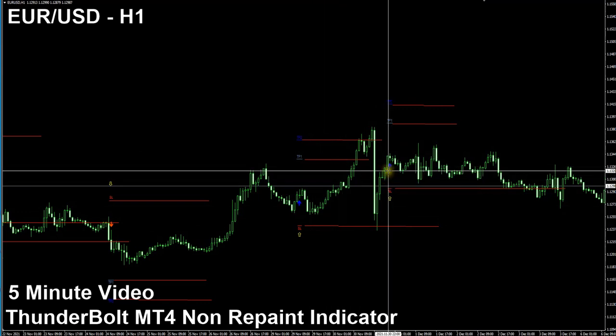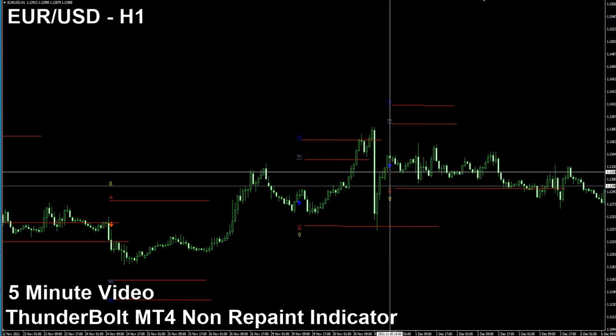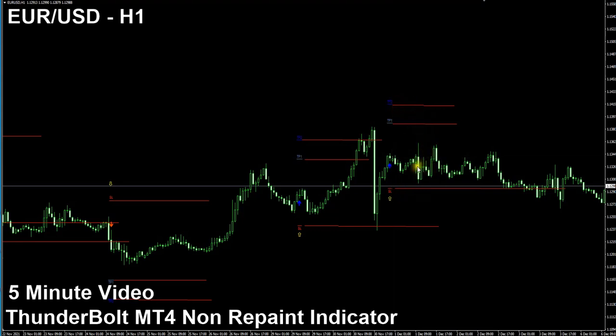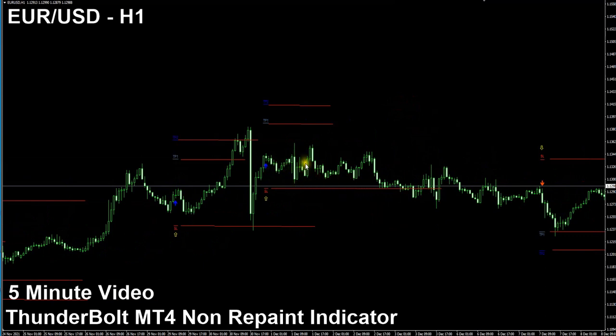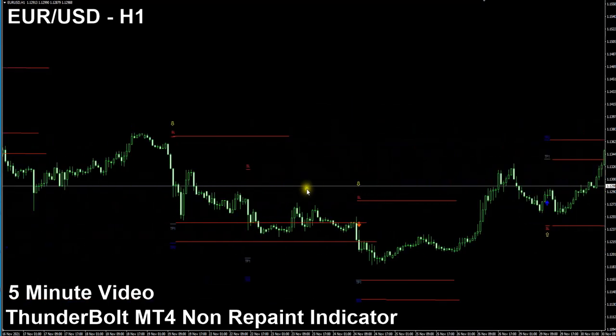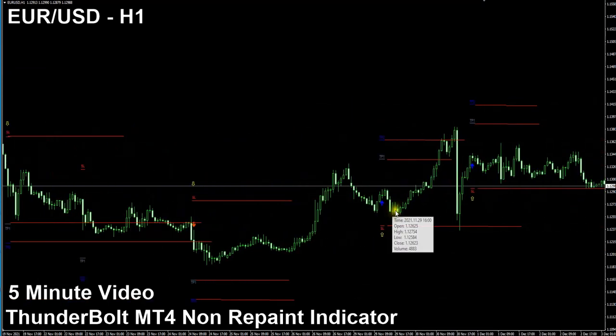This one here, this was a trade on the 30th of November. It has a stop loss of 42 pips, TP1 of 47 and a TP2 of 75. But as you can see, it didn't really go anywhere and hit our stop loss. So currently there was 1, 2, 3 wins and 2 losses.